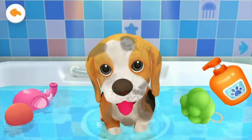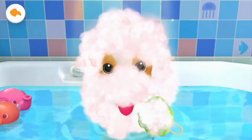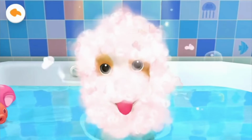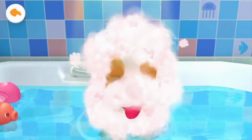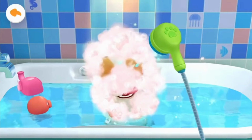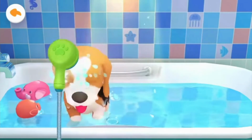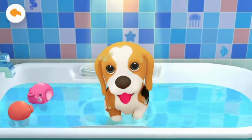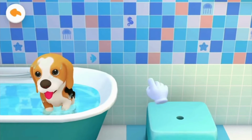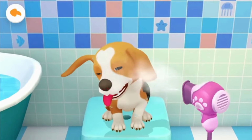Put on some shower gel and wash Bingo clean! Bingo looks like a ball in bubbles! So cute! Whoosh! It's time to rinse off the bubbles! Put Bingo on the chair. Please help Bingo get dried soon, otherwise Bingo might catch a cold.